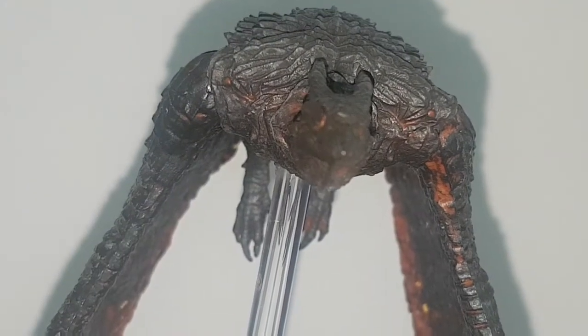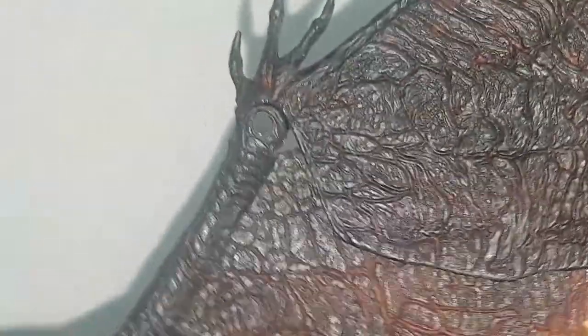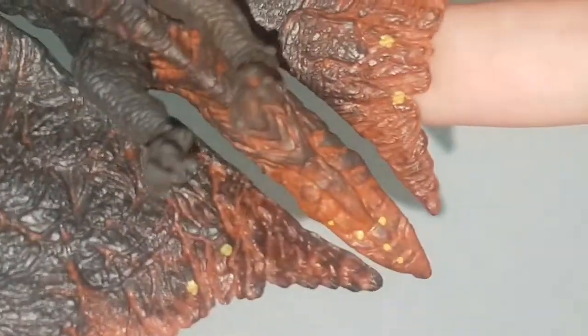And last but not least, we have Rodan, which I think I'm actually going to take off the stand for this. Okay, let's open him up. Rodan here is very different compared to the Mothras. He has a lot of dry brushing, a lot of paint in the crevices, almost like lava effects, because that's how it was in the movie. And it just looks really, really nice. Look at all those little lava specks. Kind of reminds me of the Shin Godzilla they did a long time ago.